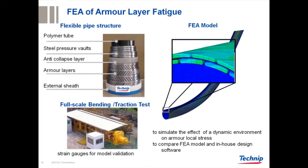And there's been developed by our people in France tools over the years that enable us to analyze the load, especially in the armor. And Abaqus was used to do the analysis, actually as a validation tool, to validate our other tools that we use.